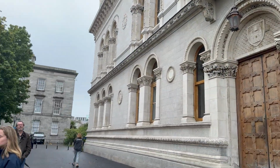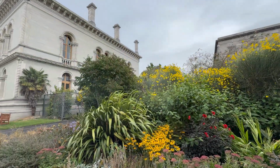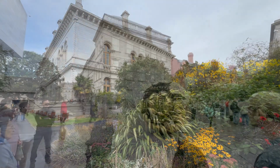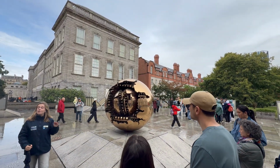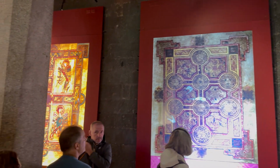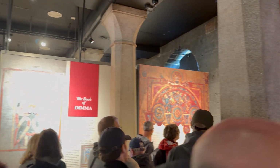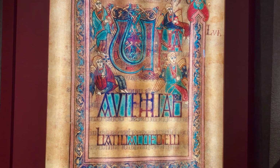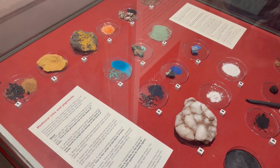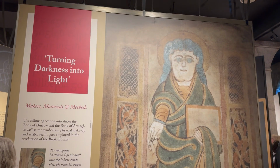For foreign students, the tuition is in the range of $30,000 a year, but if you're an Irish or European Union citizen, the fees are a lot less, and we're talking about €3,000 a year versus €30,000. One of the main attractions at Trinity College is the Book of Kells experience. The Book of Kells is an illuminated manuscript containing the four Gospels of the Christian New Testament, written in Latin, and it is celebrated for its stunning decorated artwork.